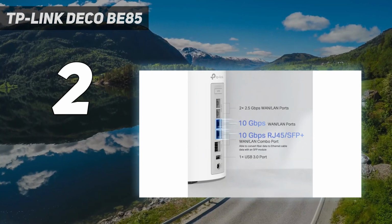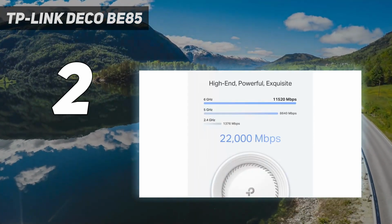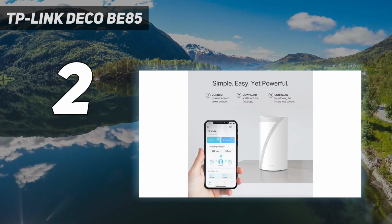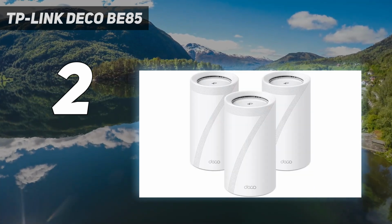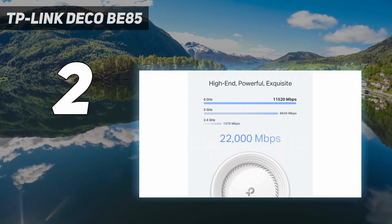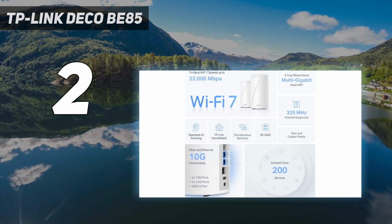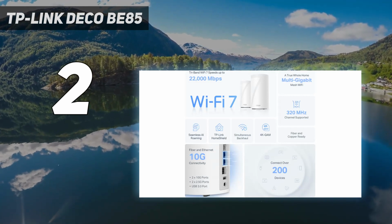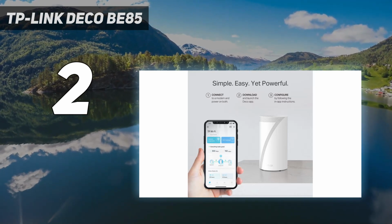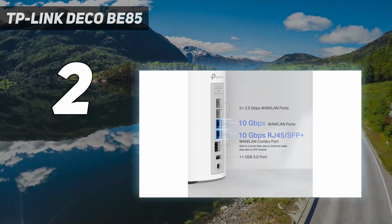it comes at a steep price with a 2-pack selling for $999 and a 3-pack available for $1,499. During our testing with a OnePlus 11 placed next to the Deco B85, we were able to reach speeds of 3.9 gigabits per second. As is common with the 6 GHz band, as we moved farther away from the router, speeds dropped off quickly, though we still managed to get 1.7 gigabits per second at a distance of 15 feet. However, the Deco B85 still has a range of 100 feet.